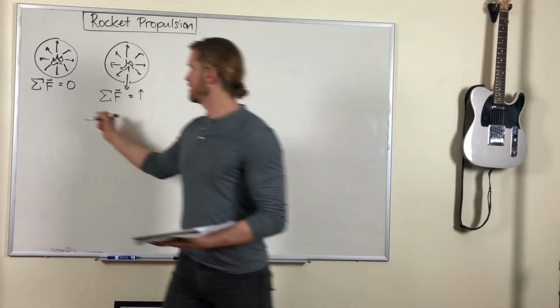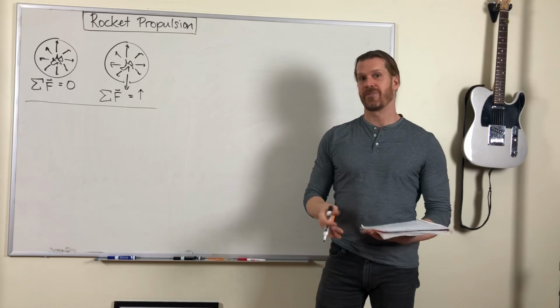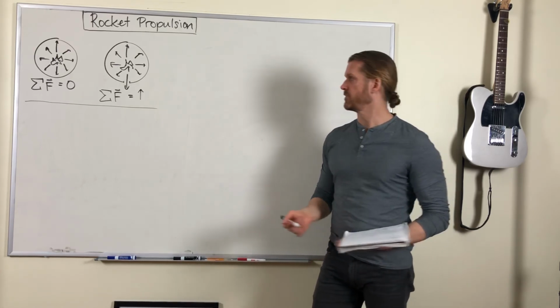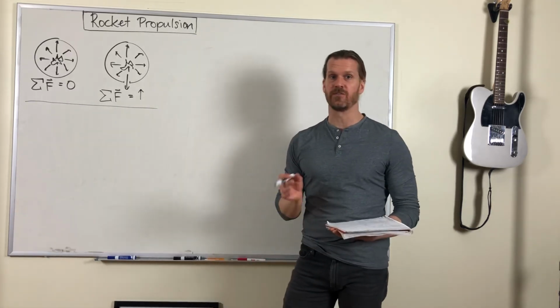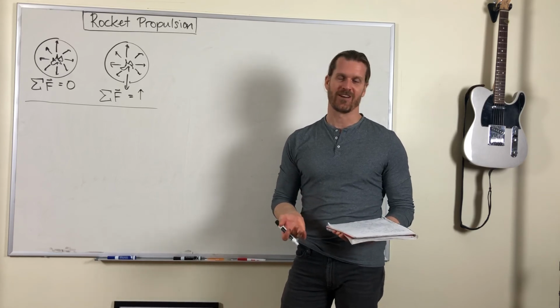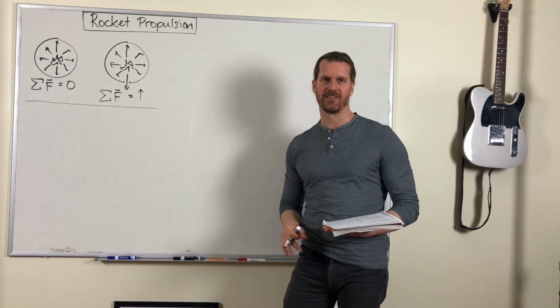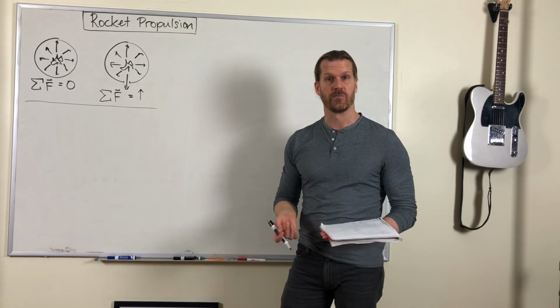So let's develop a simple mathematical analysis of rocket motion. To do this more completely, we need to use calculus, and in fact, I'm going to do one step that requires calculus, but we can do a pretty good job without using any calculus and just using our knowledge of momentum and Newton's third law.